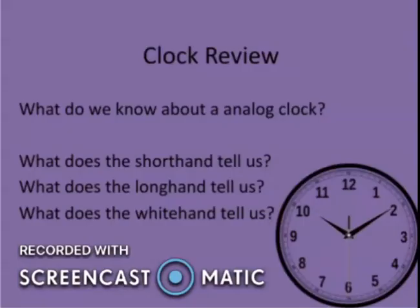Let's see if we can answer these questions, because we're trying to find out what we already know about an analog clock. What does the short hand tell us? Yes, it tells us the hour. What does the long hand tell us? It tells us the minutes. And what does the red hand tell us? The second hand tells us the seconds. It tells us how many seconds have passed.